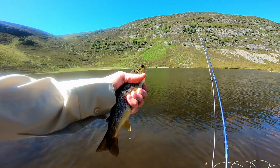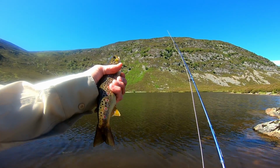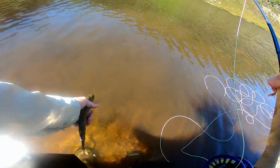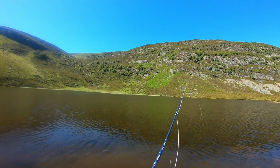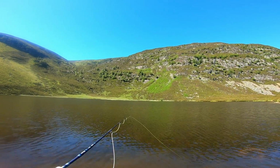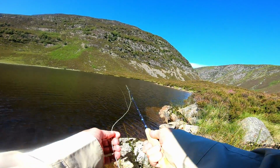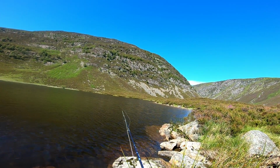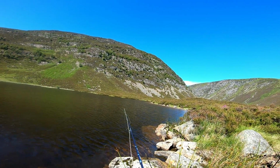So yeah, that's not a bad fish. That's probably about the average size here. Six ounces, half a pound. Beautiful condition. Back you go. Right, that's the blank off. I can go home now. Yeah, that was some fight for a wee fish. The take was absolutely vicious. I thought it was something much bigger, actually, till I saw it.